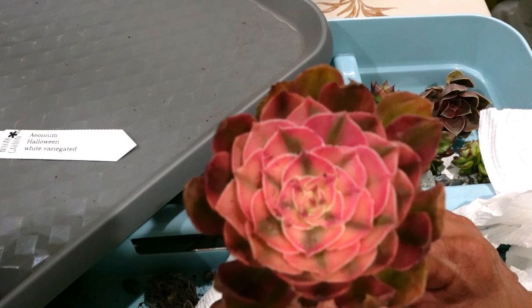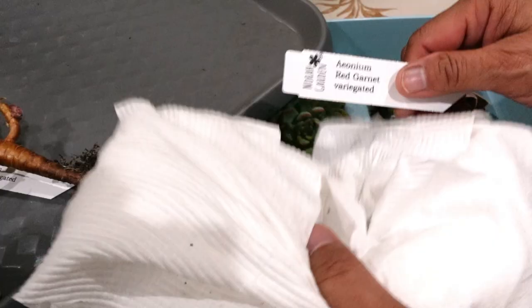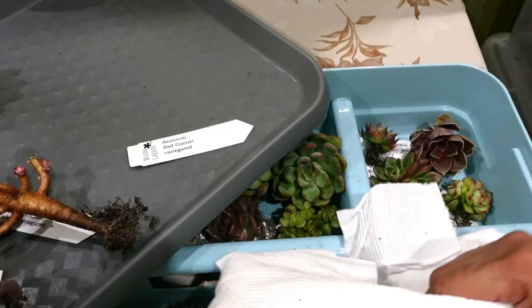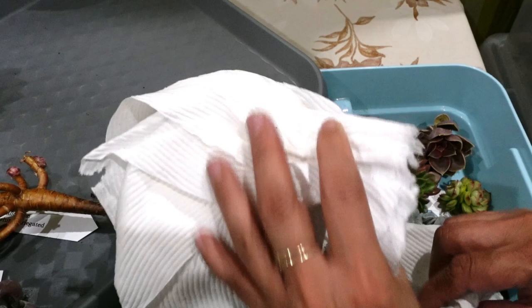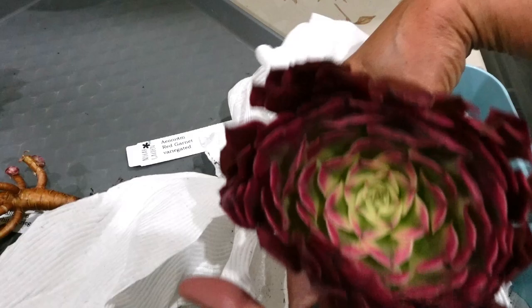The next one is the red garnet variegated. I think, should I leave this for last? Because I can feel it's quite big. This one. Oh, look at that. Oh my goodness. She just went chop, chop, chop, took some babies out, and I got the mother. I got the mama. Red garnet, so beautiful. Oh my goodness, I'm getting goosebumps again.